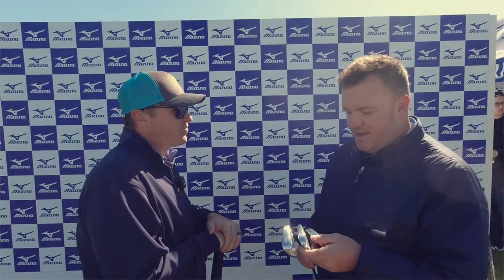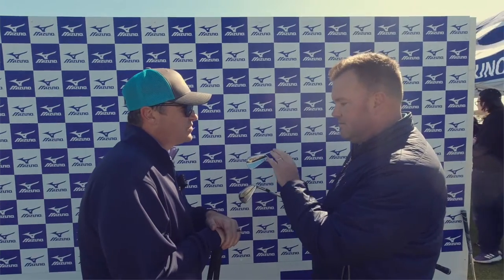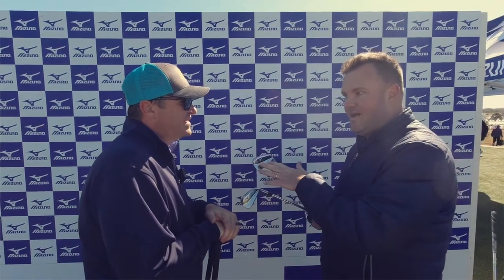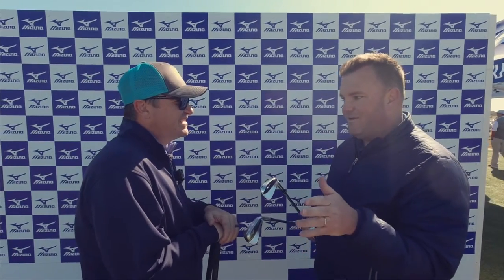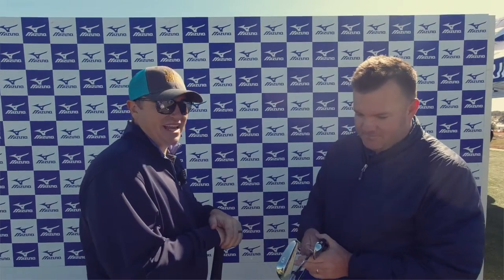So how we landed on that was, two years ago at the Valspar in Tampa, that's typically where we do some MP iron testing just because of the way it works out. And we had this head shape dialed in, so we had blank blades that looked just like this. One with copper, one without. We tested 10 tour players. All 10 of them chose the one with copper. Really? Yeah. Wow. 10 for 10.